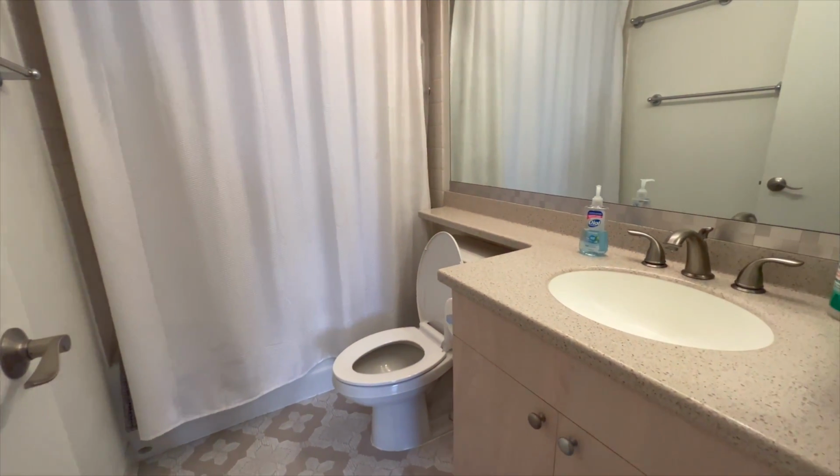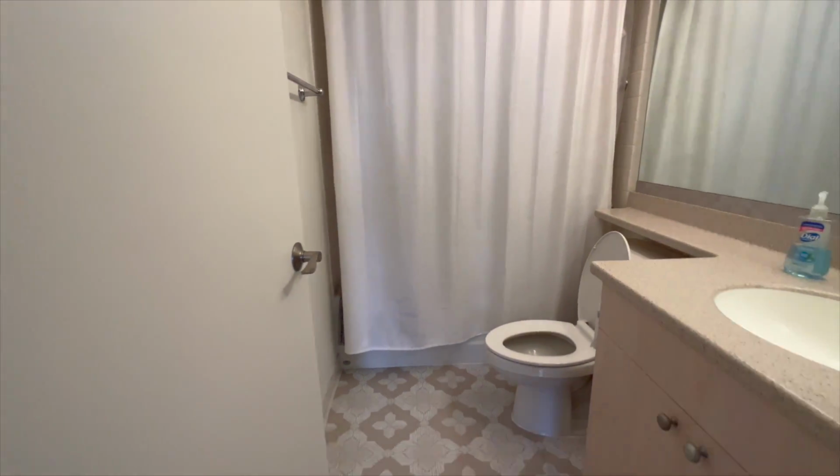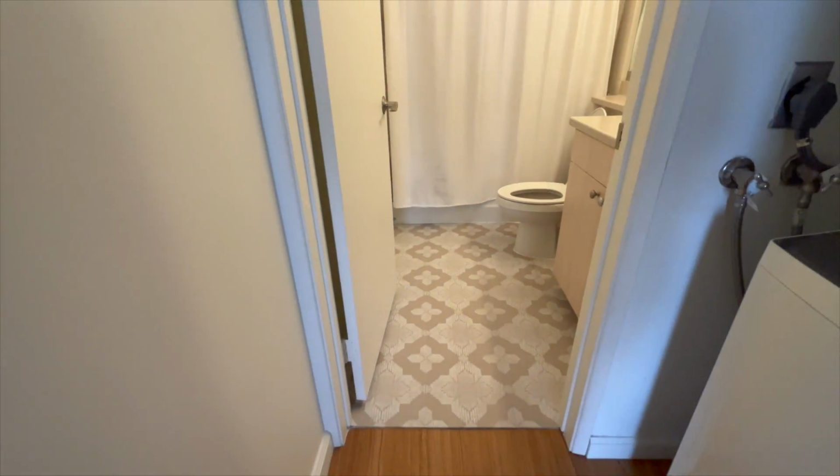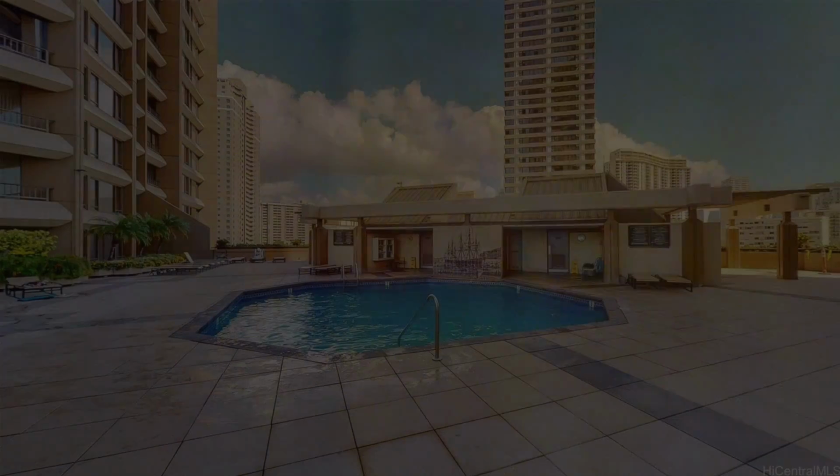Okay, there's our bathroom. The only thing we did so far was we trimmed the mirror and we laid down new tile on the floor. Hopefully in a year, we'll redo the whole bathroom, put a stand-up shower in there.